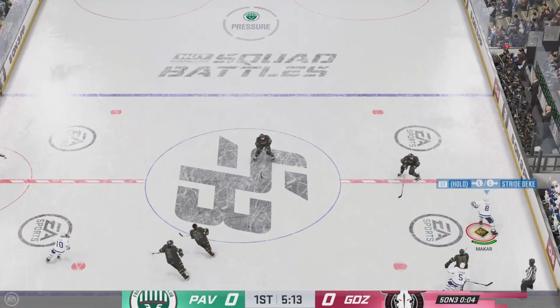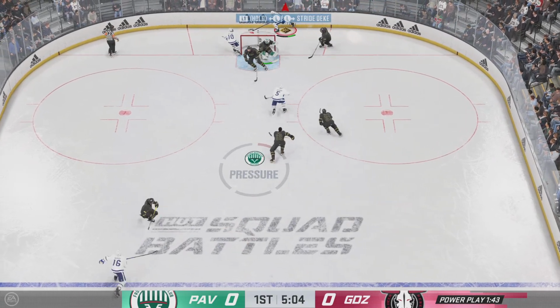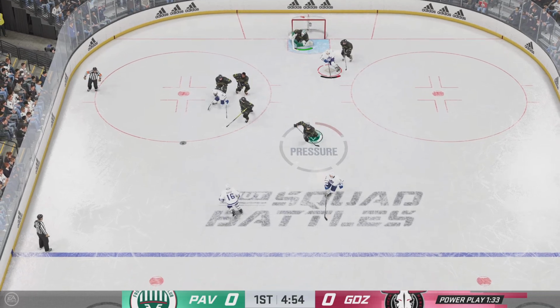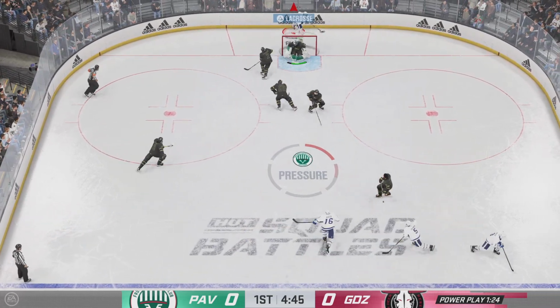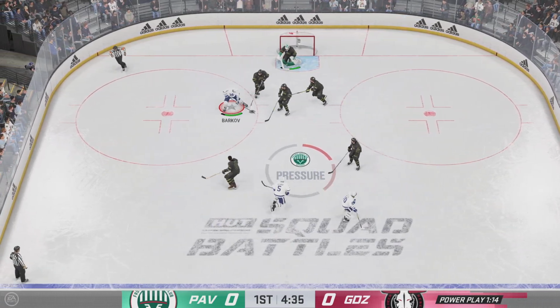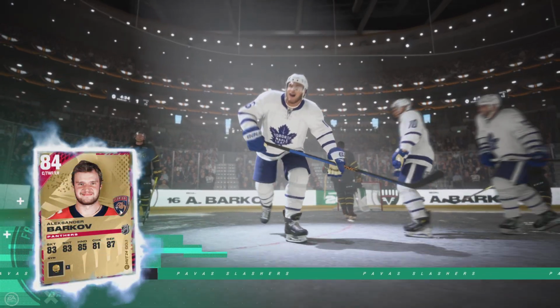The Indians have it now. Barkov's out of the sin bin and joins the penalty kill here. Boston's got the puck. The Indians ready to go on the attack. Heads deep inside the offensive zone. And the lane's clogged up, blocking that. They score! A short-handed goal puts them in front.